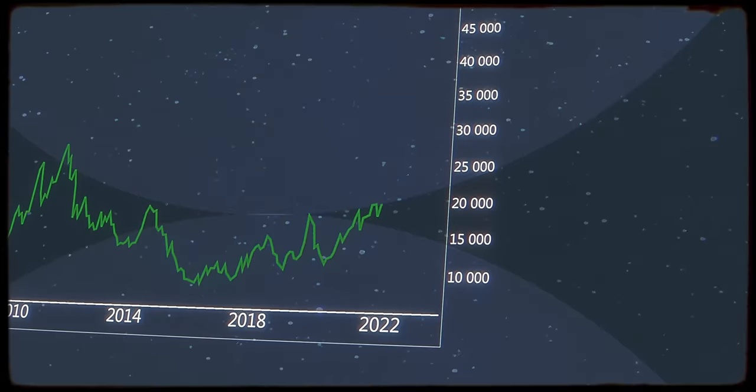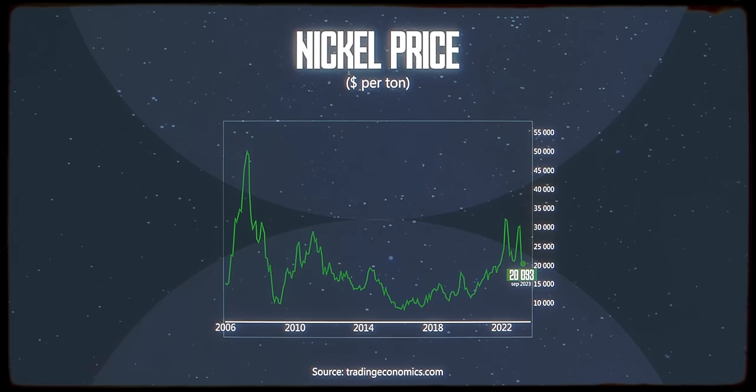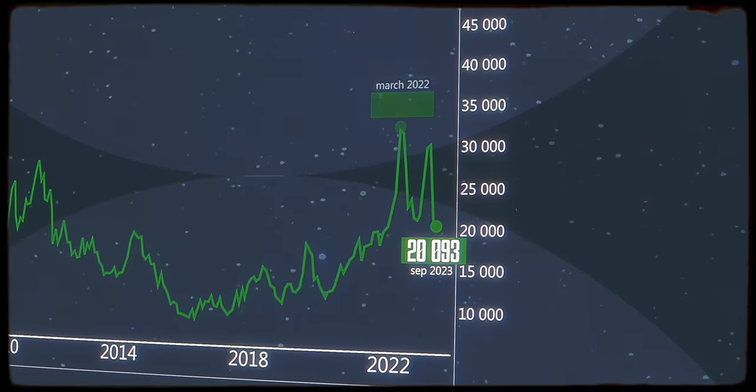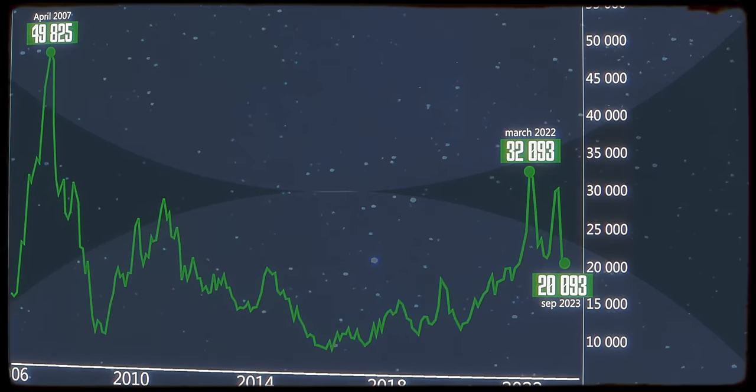1 ton of nickel now costs around $20,000, with the price only going up in times of global crises. During the crisis of 2007, it used to go up to $50,000, and now when February the 24th caused a break in the supply chain, its price has jumped up to $30,000 again.